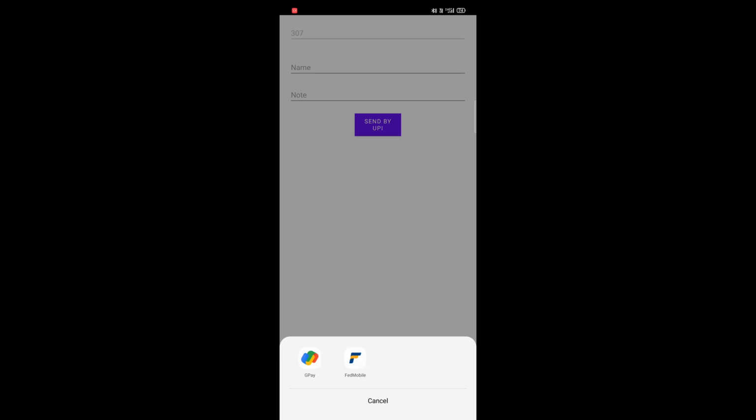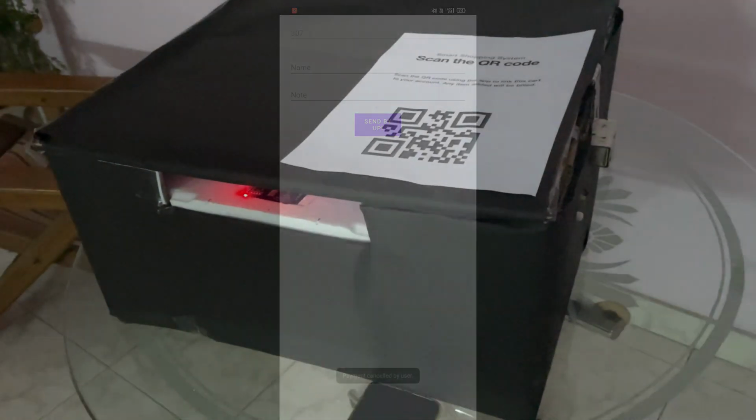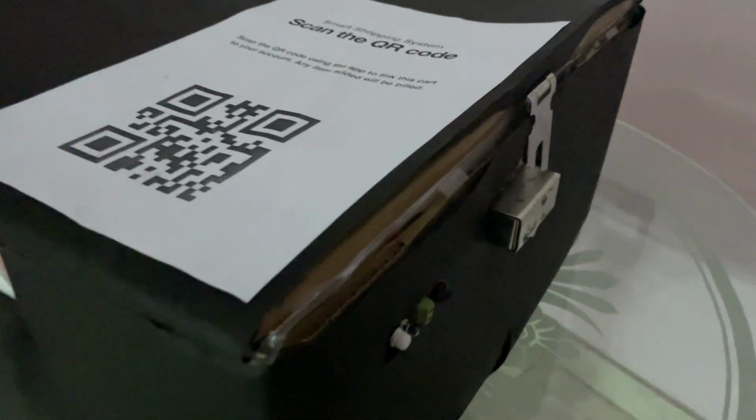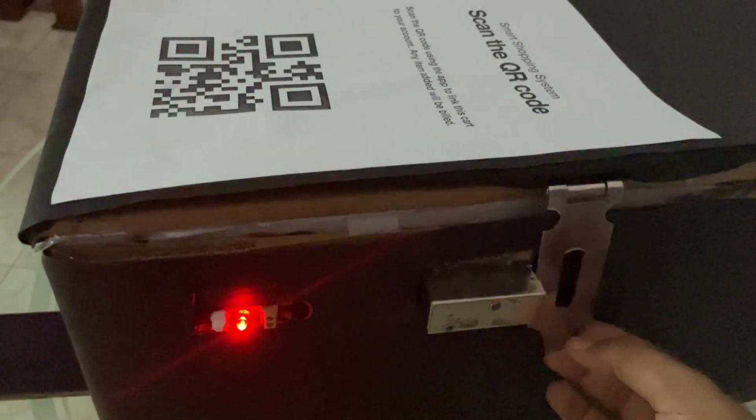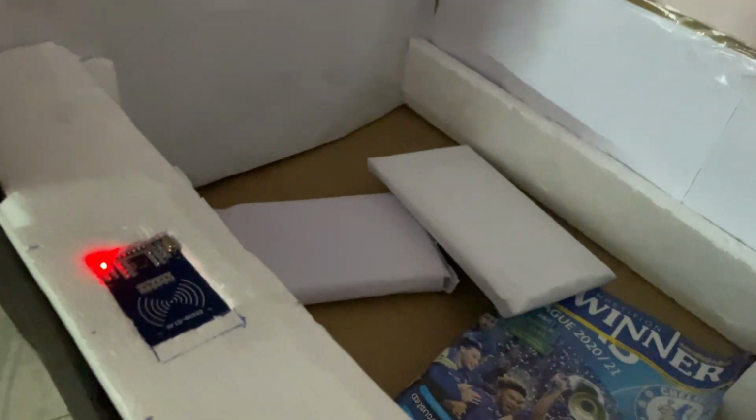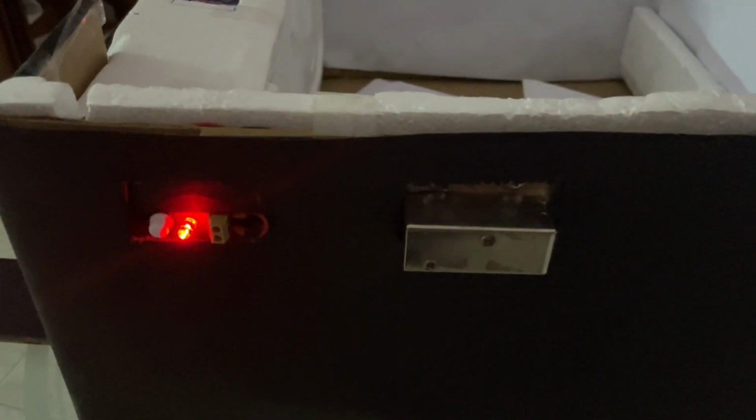it initiates the payment process and directs to the applications like Google Pay, Fed Mobile, Paytm, etc. that are already present in the mobile device. After the payment is completed, the cart will be unlocked. Customer can unlock the cart by pressing this button. And they can open the cart like this and take the items home. After 30 seconds, the lock will automatically lock. This is done to save the battery. Now the lock is locked.